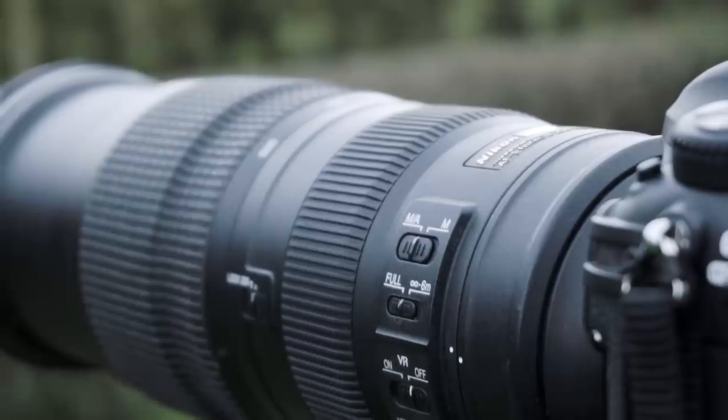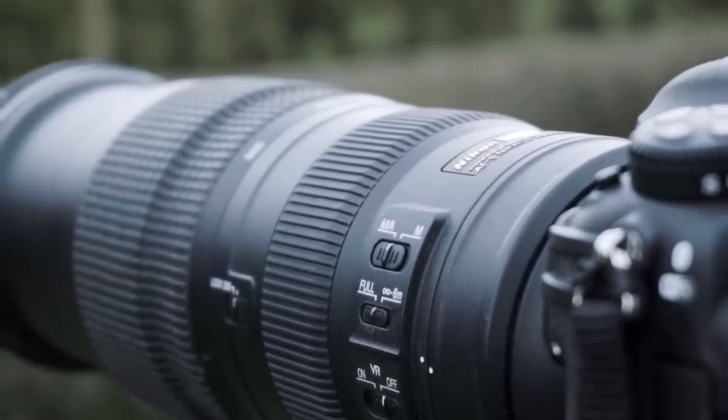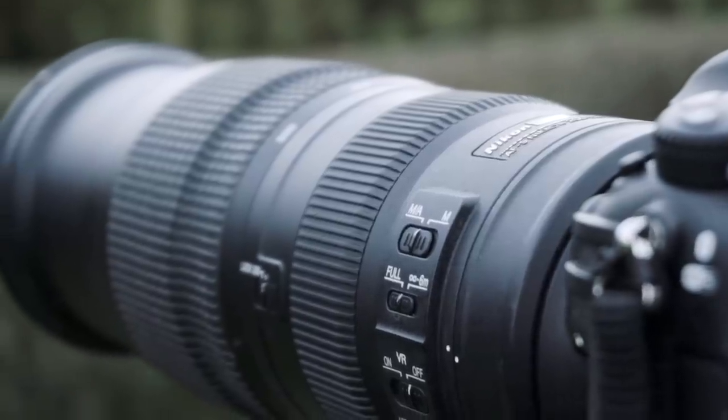For a lens at the £1,200 mark, and especially one that would be compared to something like the Sigma 150-600 that I've used in the past, or any of those super zoom lenses, I'd never been impressed before. But after using this for the last couple of weeks, and especially today with the birds in the garden, I must admit, I'm really blown away. For the price, the performance is excellent.